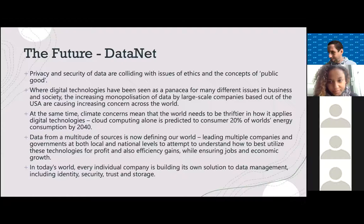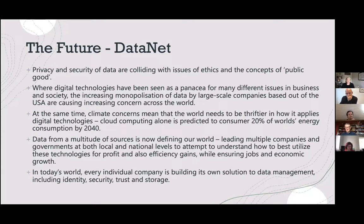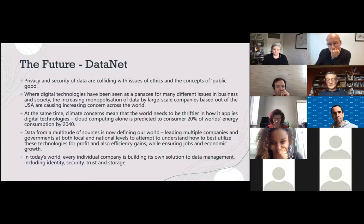So data from a multitude of sources is now defining our world, and we are trying to understand not just researchers, but companies, governments at local and national level are trying to understand how to utilize technologies for profit, efficiency gains, but also ensuring growth and jobs. So the automation issue is a big problem as well.